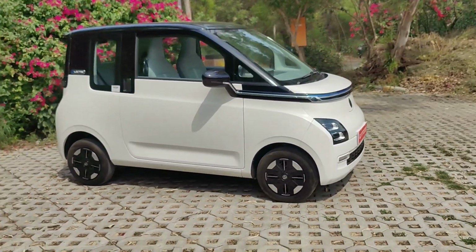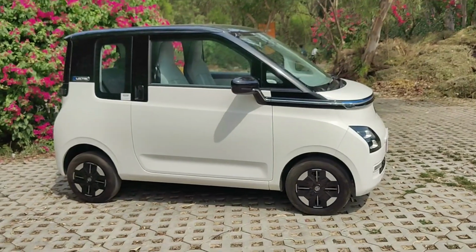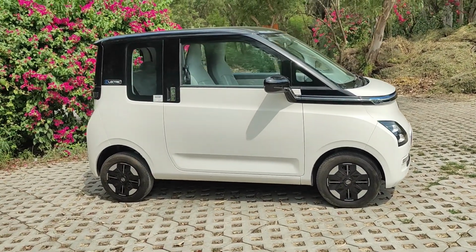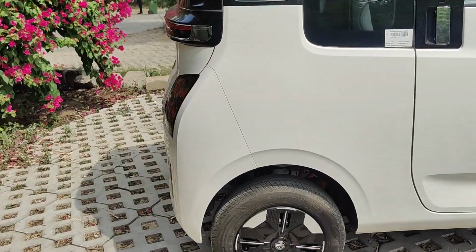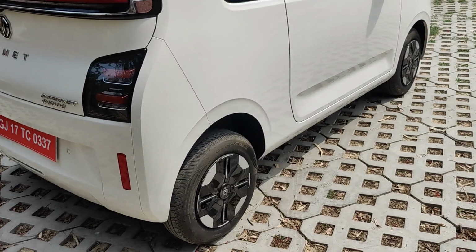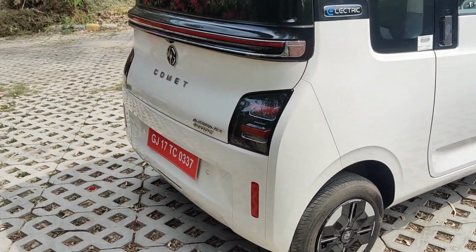To the side, we are familiar with cars like this. We've seen them on the internet in other countries, and this obviously grabs a lot of attention on the road. It looks very unique, and trust me, there's a lot of space inside. You've got these steel wheels which are done really well on this car, and those are energy tires to save as much battery and range as possible.